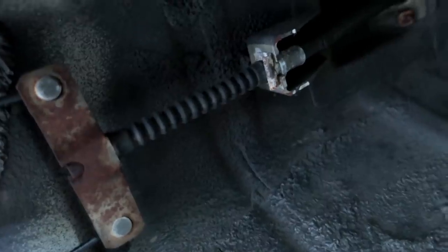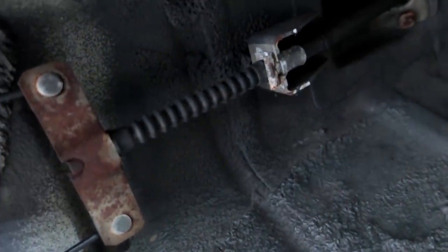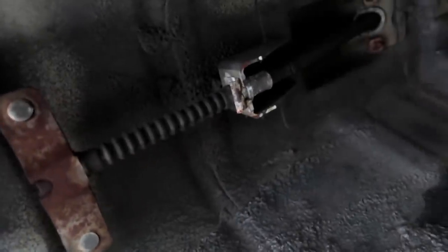But again, I don't think it will be an issue, because I've been hammering it and I haven't made a problem. The only problem I think that came from this is I had a little bit of wheel hop when I tried to do a burnout, and I think that's what caused it. So I'm gonna mark the drive shaft too, with marker, just to make sure, just to be a backup.